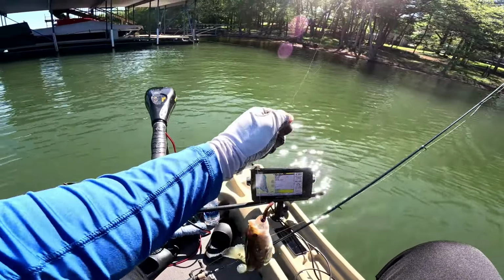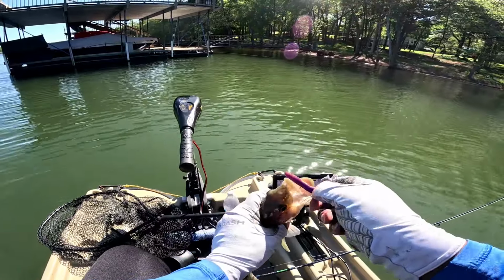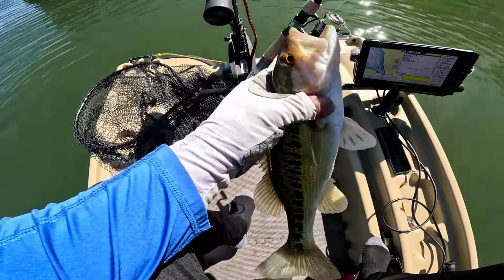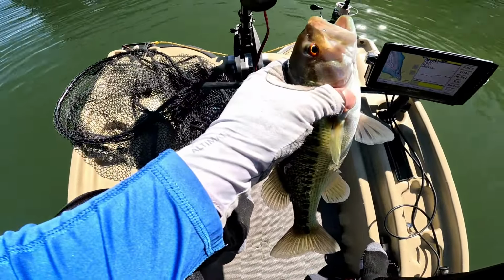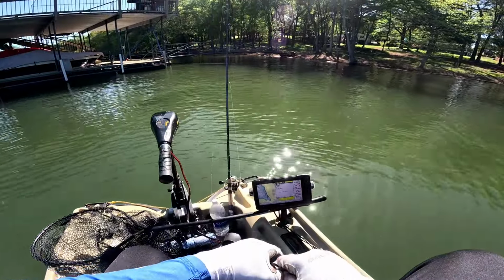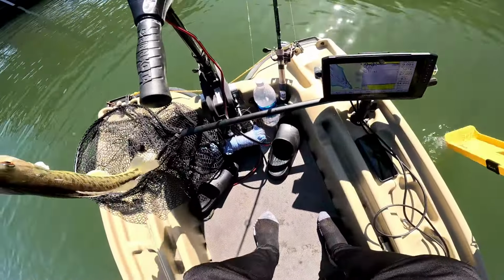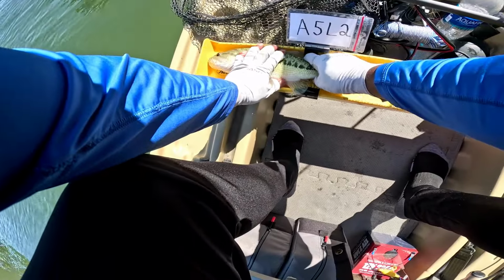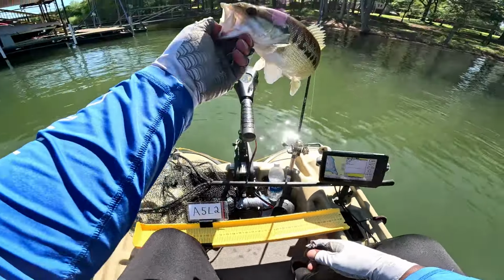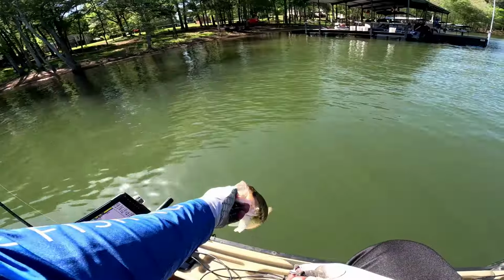Got a good one. Yep, that was my first one of the day, y'all. Old spotted bass. Nice pretty one too. 10 inches. Too little. All right, everybody, that's the first one of the day. Thank you for biting, young guy.